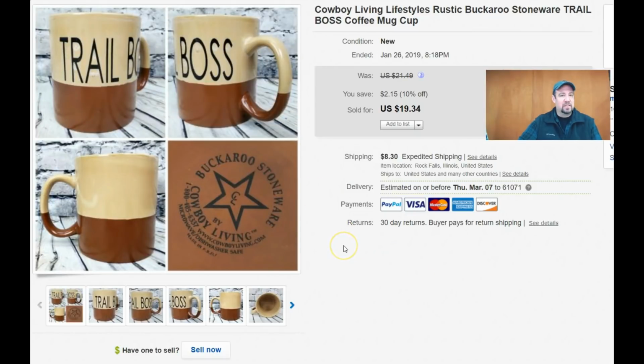Here's another really nice coffee cup sale. This one went for $20 plus the buyer paid shipping. This is Buckaroo Stoneware by Cowboy Living. There are a couple of different themes in these coffee mugs here. So this one here is definitely a good one to look out for. And this is actually like a larger size coffee mug. So really nice.